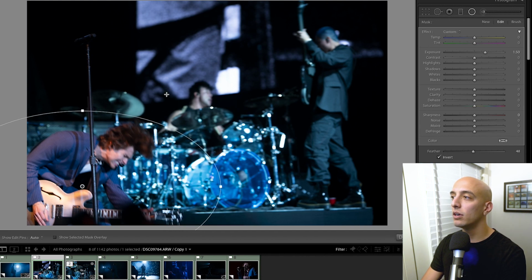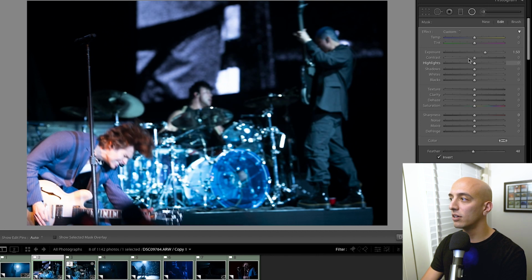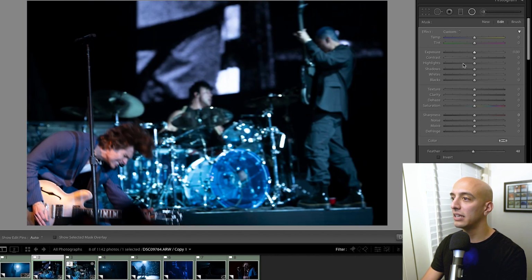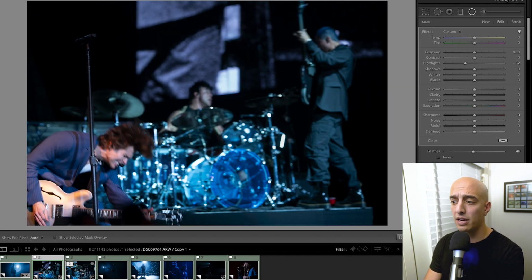And then we're going to do one more, but the opposite of it, right? We're going to do another one, put it right here, but instead make it darker, and put it on the outside. So everything else gets a little darker, but maybe we'll bring down the highlights. There we go. And now watch, this is the before, and this is the after. You can already see the focus swapped, right? You can see the guy in the bottom left more than the right. That's what we're going for.